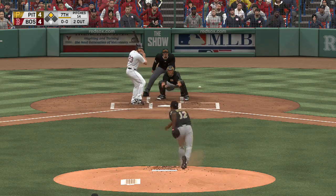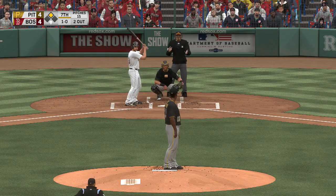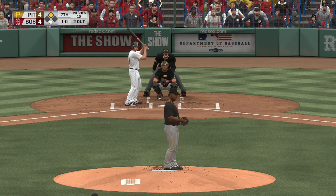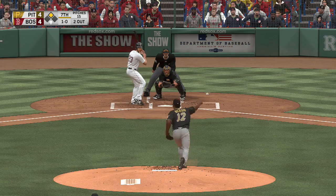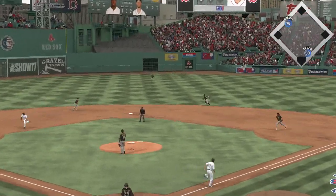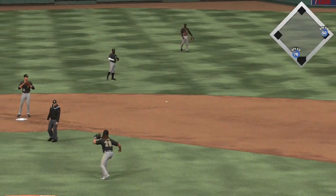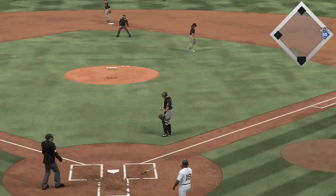Hoping to keep it tied. Here it comes. And that misses, ball 1. On the ground, back up the box, and it'll get through into center field, a base hit. Now a long throw home, but it is not in time as they take the lead here in the late going.